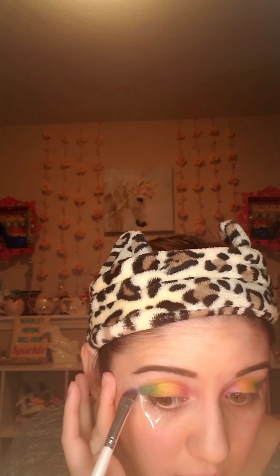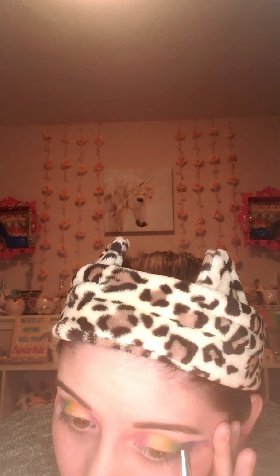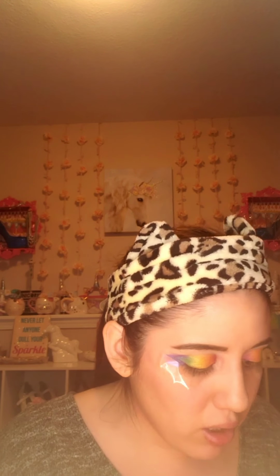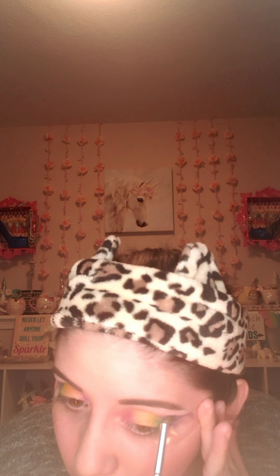Sorry, just gotta make sure I get the other side. And I will start to bring it up a little bit above that dark color. Don't worry about any mistakes. I'm going to blend it out. Probably wrong, but it's just the look I like. All right, so I'm going to go ahead and pick up that crease brush again, and I'm going to blend a little into here.